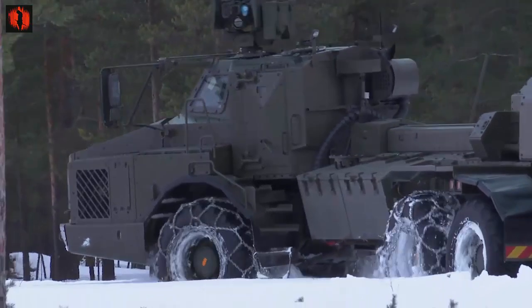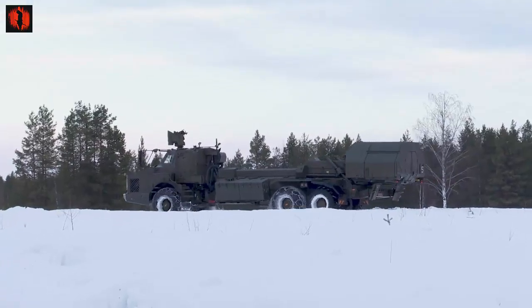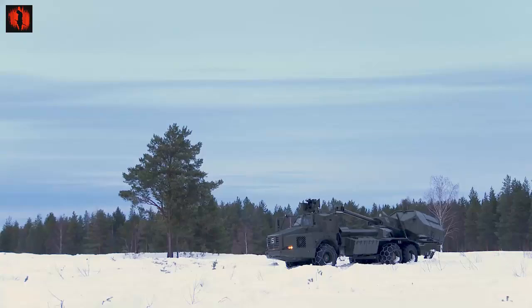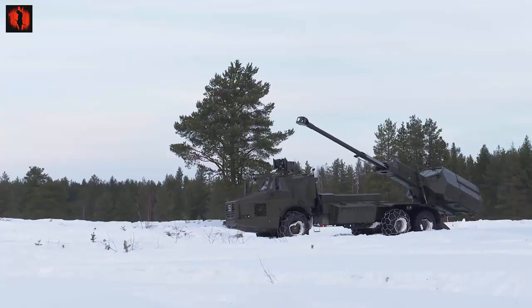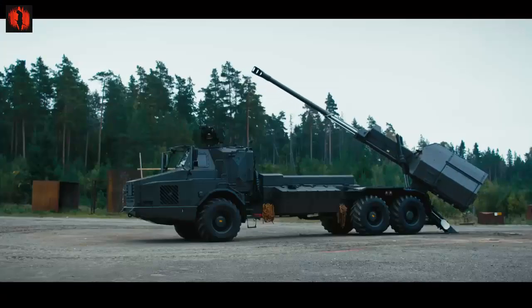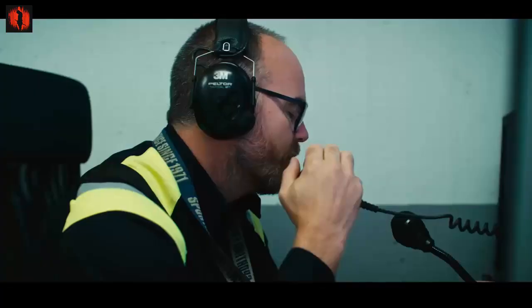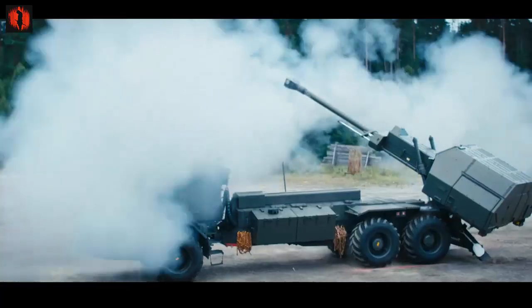The system is fully automated, allowing loading, laying, and firing to be managed from inside the armored cabin, ensuring full protection for the crew. Training for the new howitzers is well underway. The British Army has recently conducted live firing tests in Sweden and has commenced non-firing training and testing on UK soil.